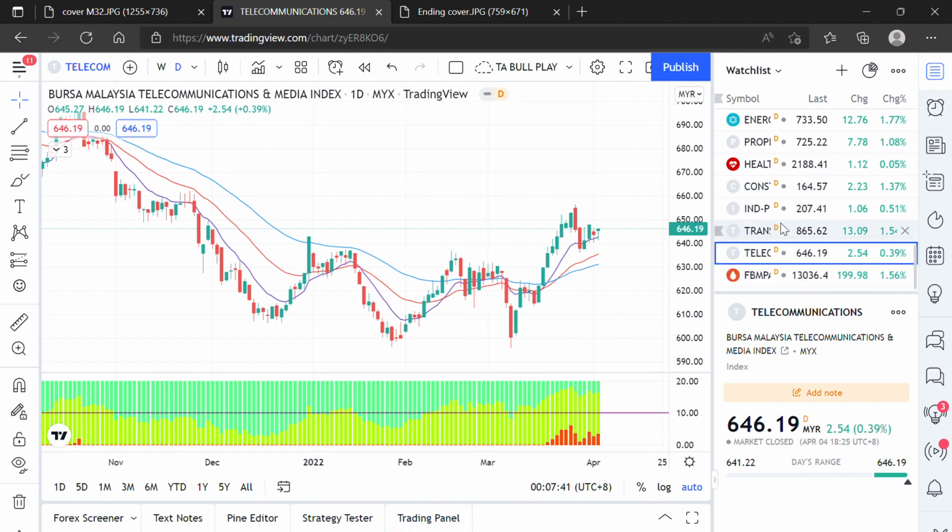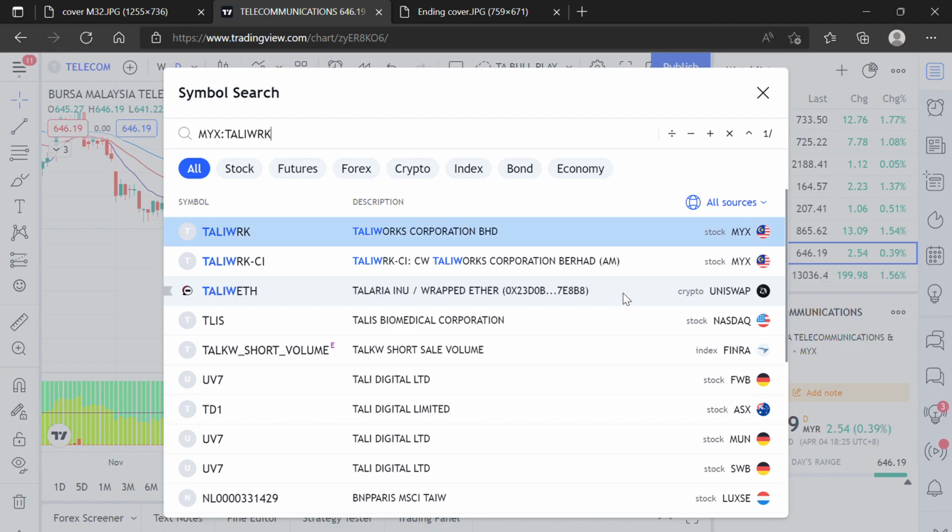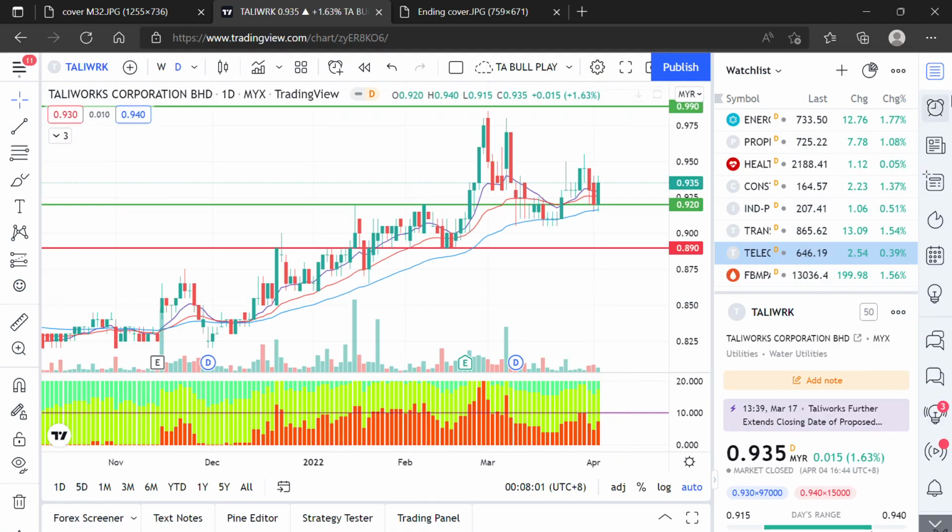Alright, so after I have shared with you my insights on the US market and also our KLCI indices performance, next we're going to the individual counters for today. So the first counter that I'm going to share with you is the counter called TALIWRK. Alright, TALIWRK Corporation Berhad.